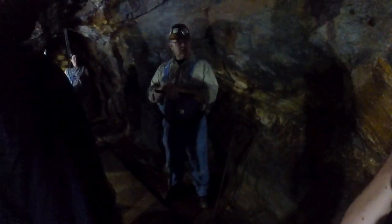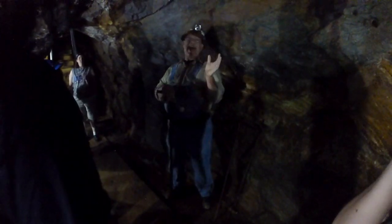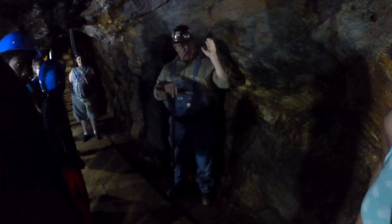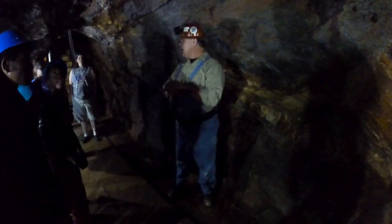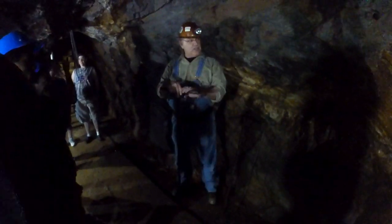When that happens, you can't leave unexploded dynamite in the heading as a surprise for the next shift to discover accidentally. No, you got to do something with it. So what they would do is evacuate everybody to the safety room, and they would call the most highly paid man in the mine, the safety man. He would show up with his tool.